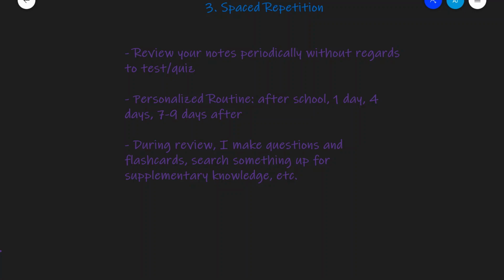While reviewing, I don't just highlight and read my notes, but I ask myself questions, write extra comments about what I'm learning through the internet to feed my understanding for the topic, make flashcards if necessary, and write summaries for each of the notes like I described in the Cornell Notes section. This way, I'm maximizing my learning for each topic, not just for tests, but for in the future as well.